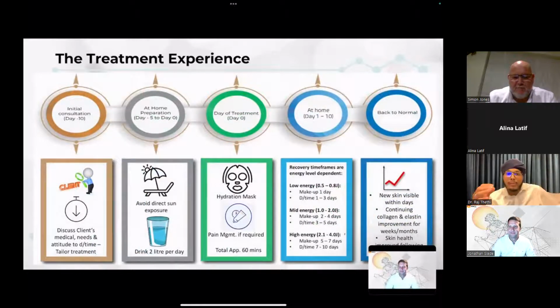So treatment experience, we've got our consultation kind of day -10. So things that they can do at home, and we're going to obviously do the consent process, get them to think about it, give them the leaflets, give them all the information they need. Then there's a bit of prep, which essentially is to avoid direct sun. We want to make sure we don't use any fake tan on the skin, and we want to drink lots of water, hydrate them. On the day of the treatment, we use the hydrating mask and then pain management.